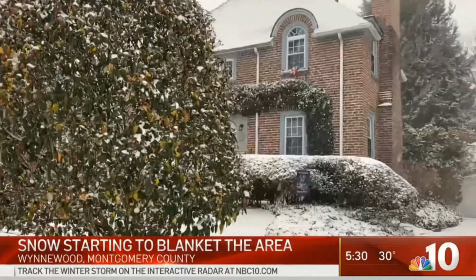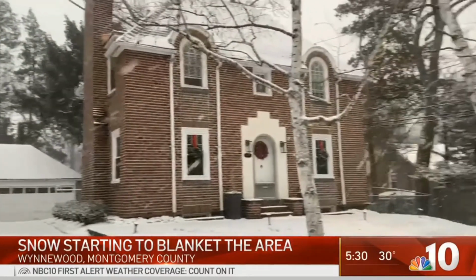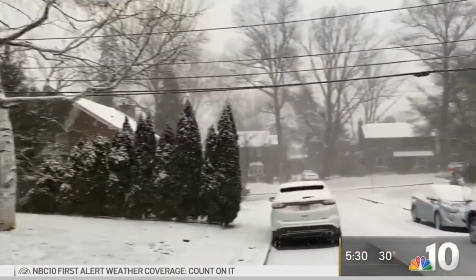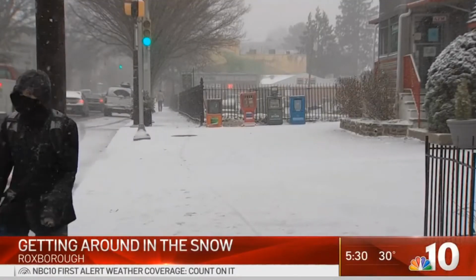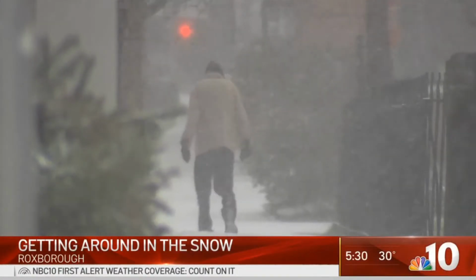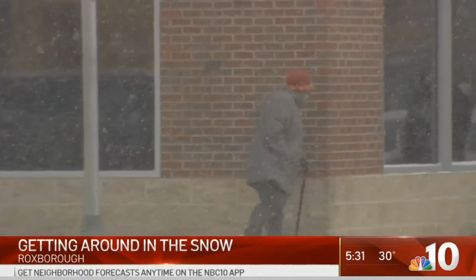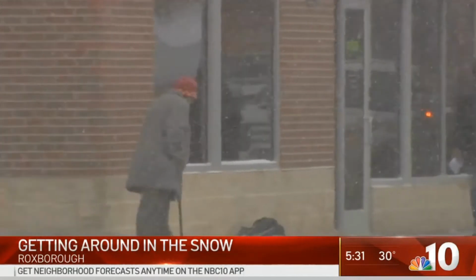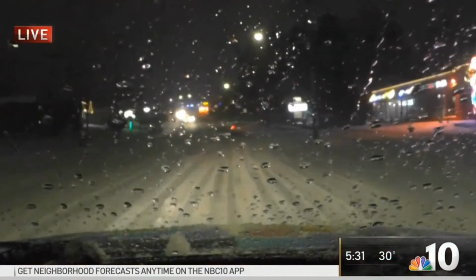And the snow is really starting to blanket Montgomery County. This is Wynnewood, a layer of snow covering just about everything except for the warm roads right now. But the temperature's starting to drop. And the snow isn't stopping people from getting around in the city. This is Roxborough. Wow, that's really coming down. Falling pretty steadily. People are bundling up to get where they need to go. Let's give you a live look at the latest from some of our live cameras right now.